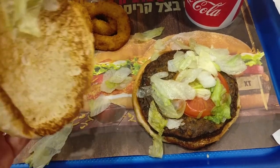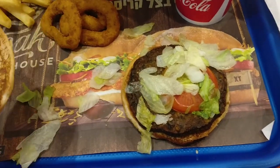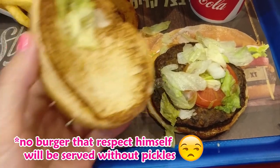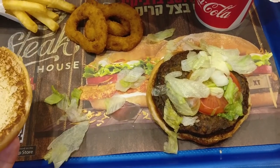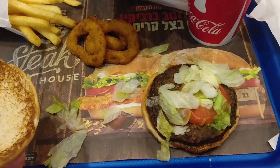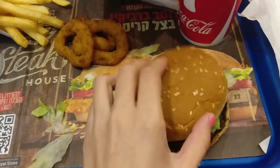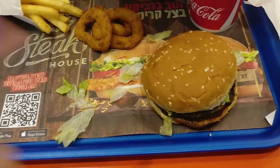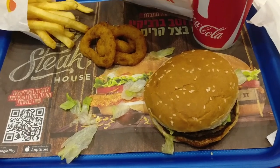Oh wow, for me it's like a big, big downfall. A burger with no pickles is not really a burger. Is this like in all the Burger King or only here? I need to check, I don't want to give a bad reputation to all Burger King just because of one chain. Anyway, okay, we're gonna try the burger right now, so let's give it a try.